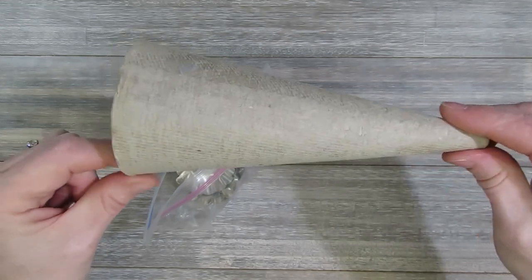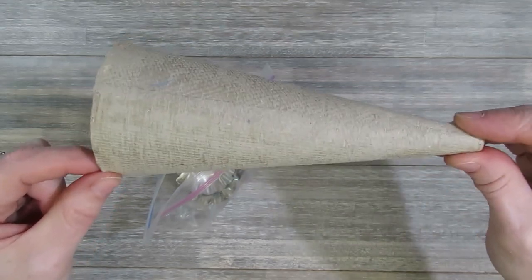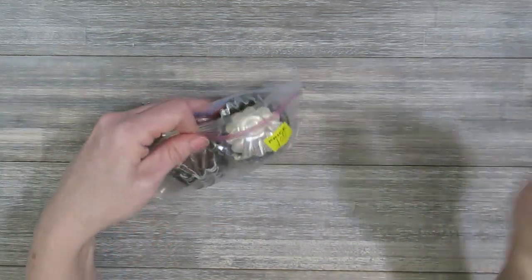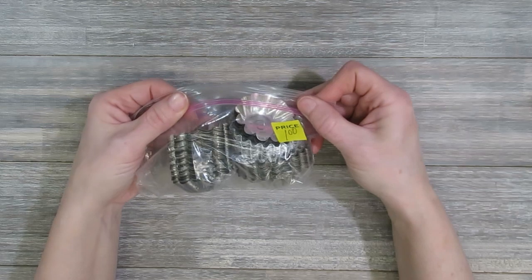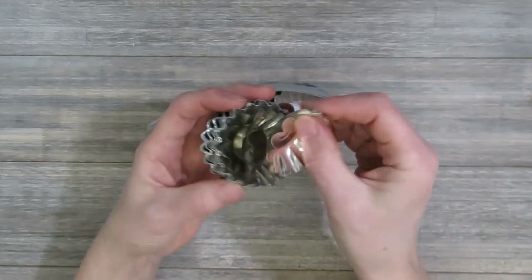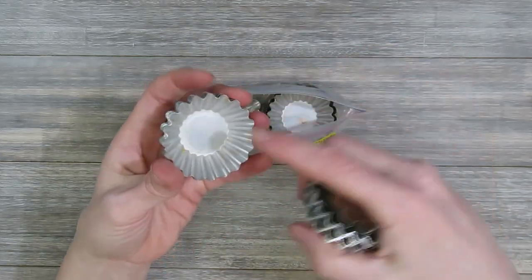They're vintage crochet thread. And once she's used the crochet thread, she gifts me the little cones to use. And then it looks like my mom also found me a bunch of tart tins for $1. A couple different sizes. And I love doing Christmas ornaments in them.